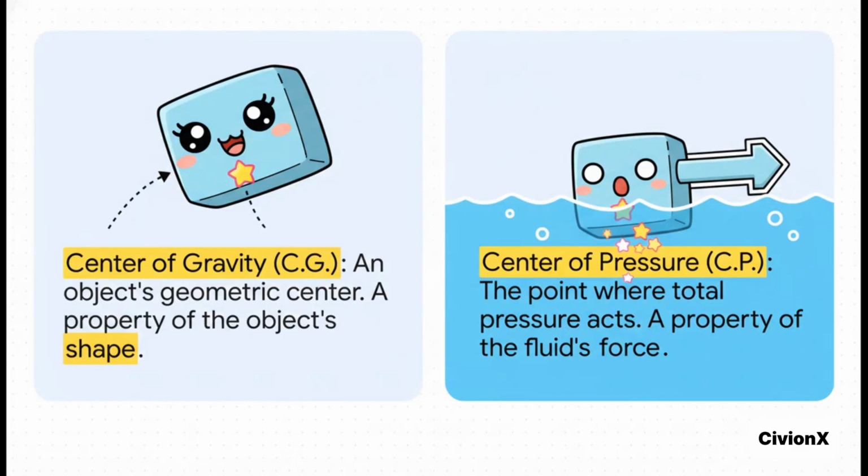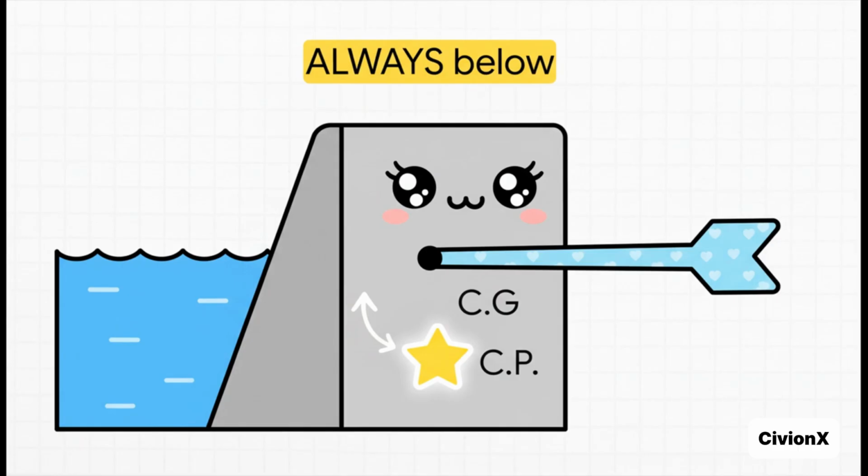And this leads us to two really different concepts. You've got the center of gravity, that's just the geometric middle of an object's shape, but then you have the center of pressure. That's where the total force of the water actually acts. One is a property of the object, the other is a property of the force. They are not the same thing. And here is the big secret, the thing every engineer has to know. For any vertical wall, any dam face, the center of pressure, that point where all that force hits, is always lower than the geometric middle. This is a non-negotiable rule of physics.